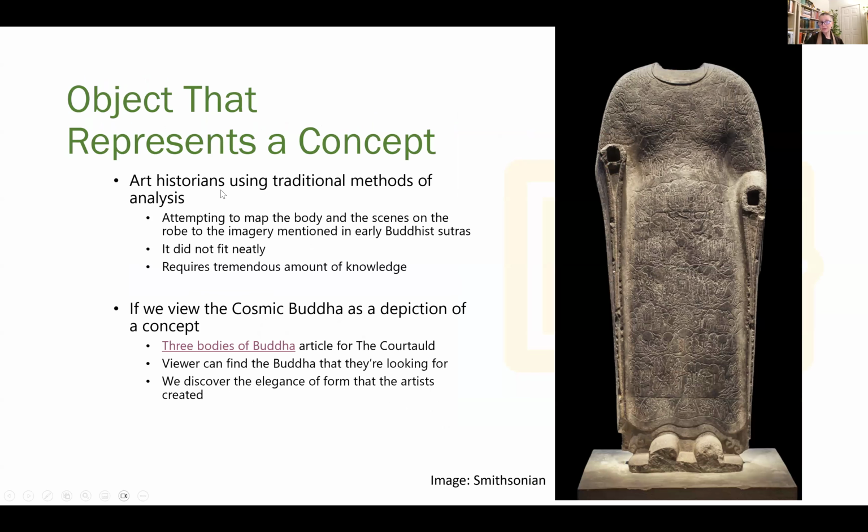So what art historians usually do, the traditional method of analysis of a Buddhist object like this that has different pictures on it, if you will, like even a cave or a painting, any of those things, is that you try to map the scenes to a sutra or a sutta. You try to map those scenes to a text, a scene from a text, right?